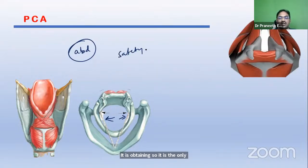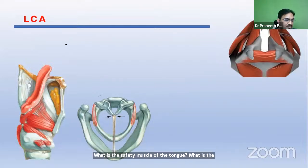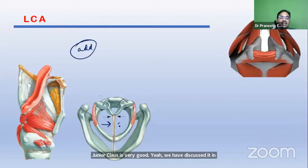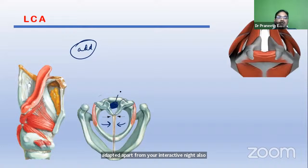What is the safety muscle of the tongue? Anyone? Genioglossus. Very good. We have discussed it in the regular class. And lateral cricoarytenoid is the main adductor. See, it is adducting the vocal cords medially. Apart from that, the interarytenoid also, the transverse part, is an adductor.